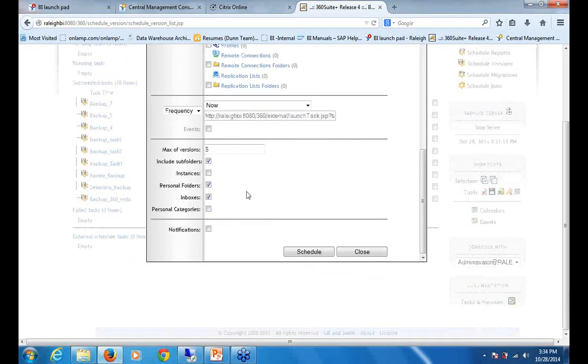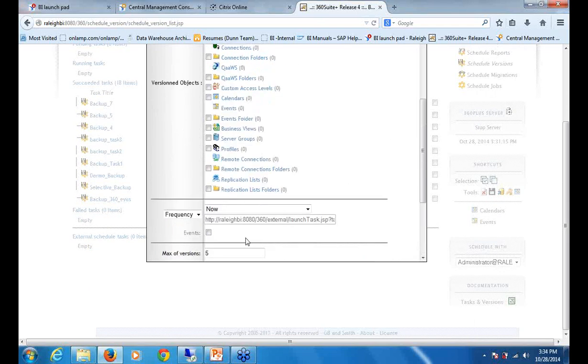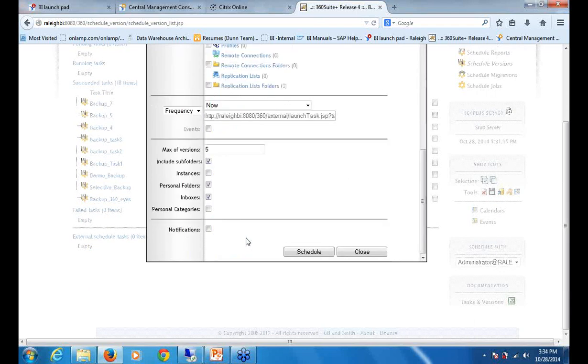Imagine if I had to do the same using SAP BI Suite. It's a 3-step process. I have to first promote all my users and user groups, then promote all my dependent objects, and then promote all my primary objects. Using this tool, I just have to select the resource that I'm interested in, and everything else is taken care of.